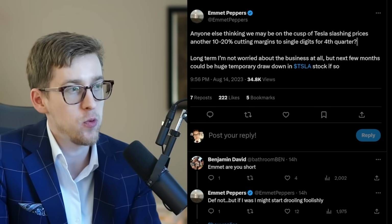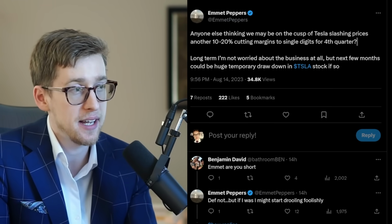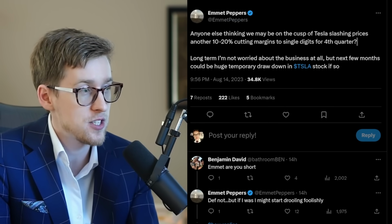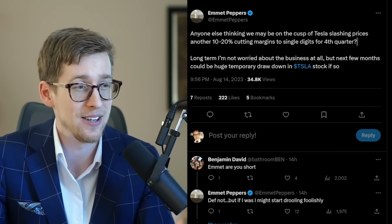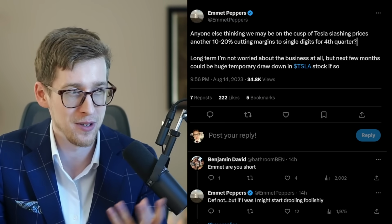Anyone else thinking we may be on the cusp of Tesla slashing prices another 10 to 20%, cutting margins to single digits for the fourth quarter? Long term, I'm not worried about the business at all, but the next few months could be huge in terms of temporary drawdown in Tesla's stock if Tesla actually does cut the prices further, is basically what Emmett says here.